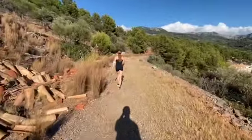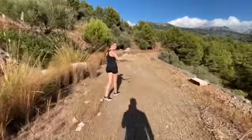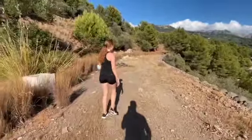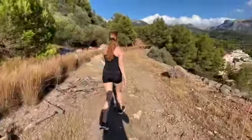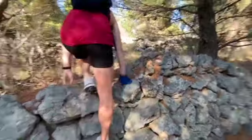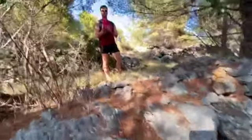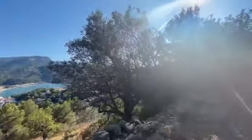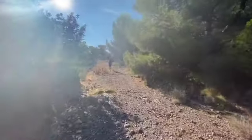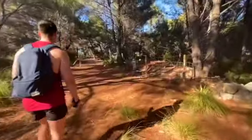Climbing up to this castle on the hill. Picada, I think. Should be nice when we finally get up. This looks a little bit sketchy. In the middle of nowhere. Right. You help me. Looks like we're getting somewhere now.